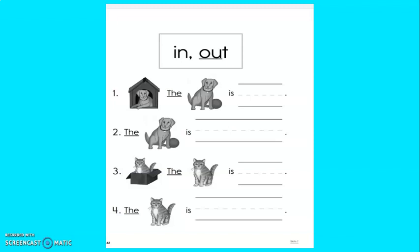Now it's time to write. Take out a piece of paper and a pencil, and I want you to practice writing the sentences. The pictures showed number one, the picture shows a dog in the doghouse. So the answer for number one would say, the dog is in. Now for number two, you don't see the dog inside of the house. So it would be, the dog is out. Now I want you to try 3 and 4.